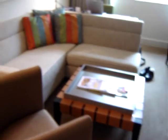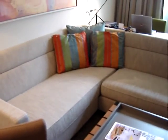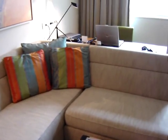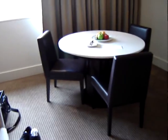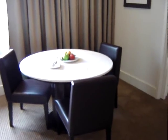Then there's a living room area. Everything here is sort of square and the lines are simple. And there's a dining table.